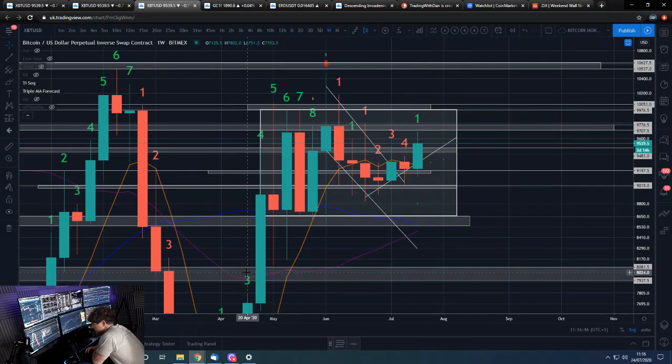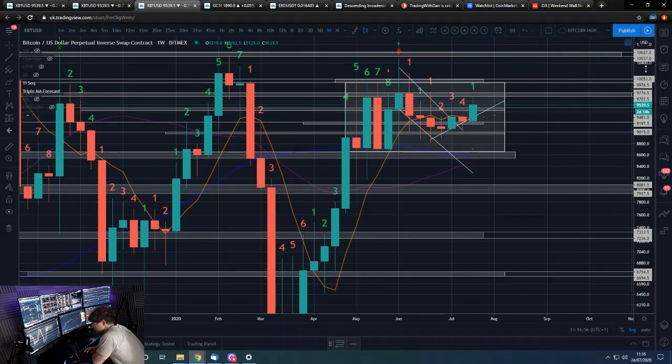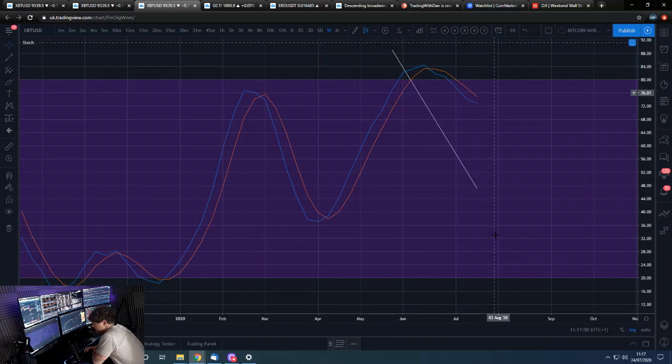And we're also going to be turning these weekly Stokes back up as well. So that was my main fear at the moment, the weekly Stokes, and what that could potentially foretell to the downside. While speaking of the weekly Stokes, you can see they're starting to look like we're going to turn back up. Over to the 4 hour then.